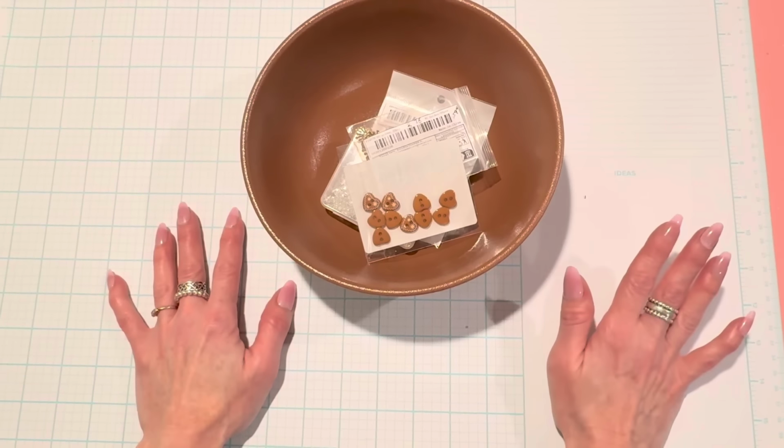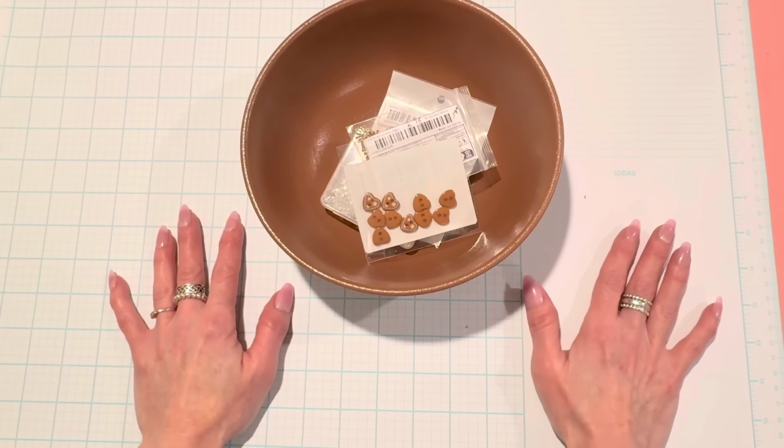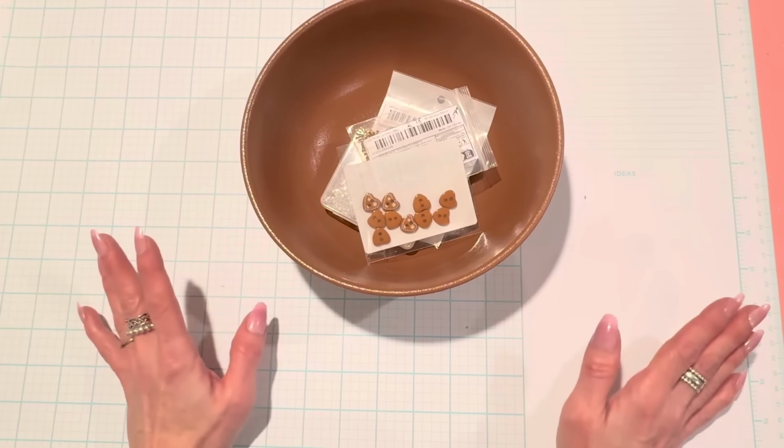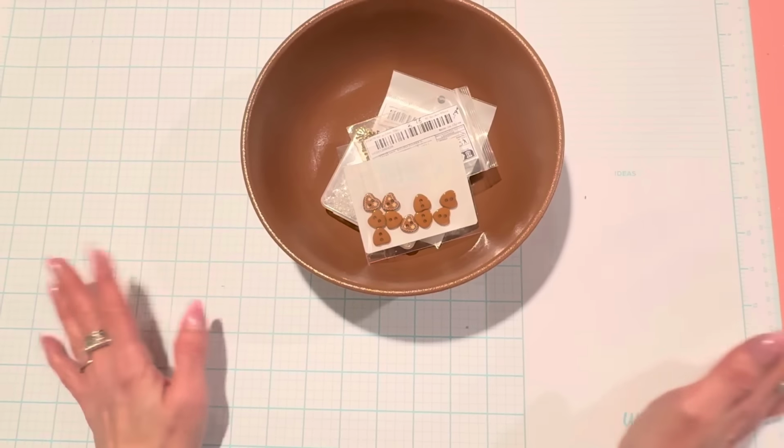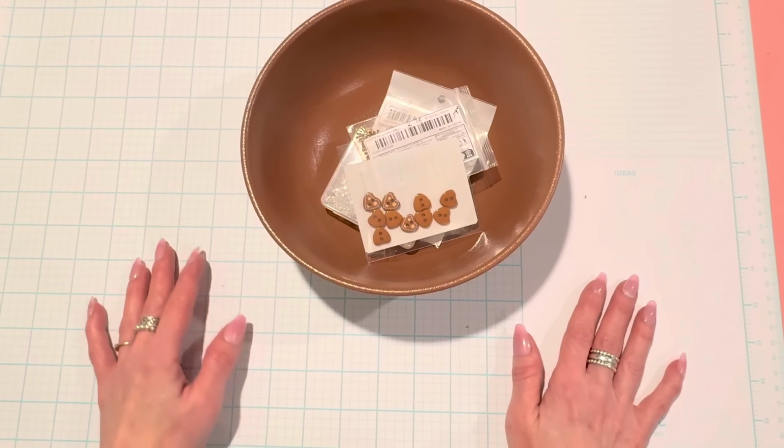And I have some great stuff to share with you this week, including Temu items, stores around town, and the November KSCraft release with the sample, and crafty updates, of course. So let's get started with, well, first Aldi.